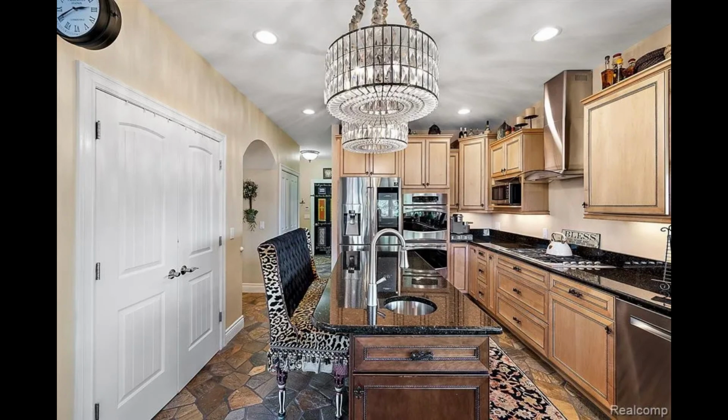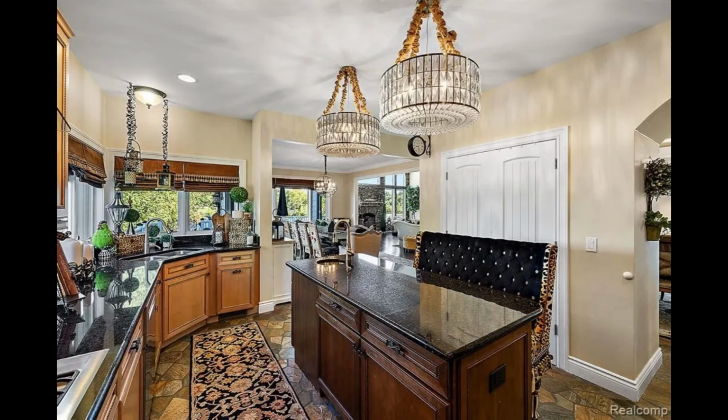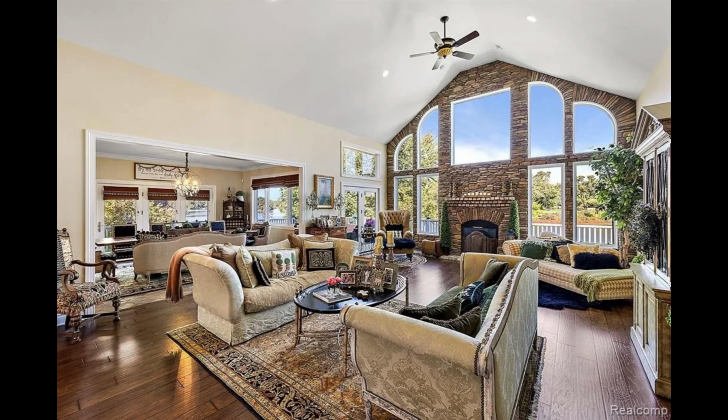High-end finishes, from the one-of-a-kind Swarovski birdcage chandelier to the stunning kitchen with granite, custom cabinets, and new stainless steel appliances, including a Bosch touchscreen refrigerator. A mix of field stone, high-end engineered, and travertine floors adds to the charm.